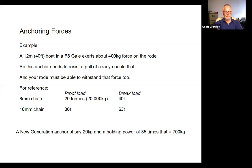But to give you some reference points, an 8mm diameter chain has a proof load, that is the test load, of 20 tons. In other words, it's quite reasonable to assume that it will do a 20-ton lift. It has a breaking point of about 40 tons, about double that. And there are the figures for a 10mm chain, 30 tons and 63 tons. This is typical grade 40 chain.